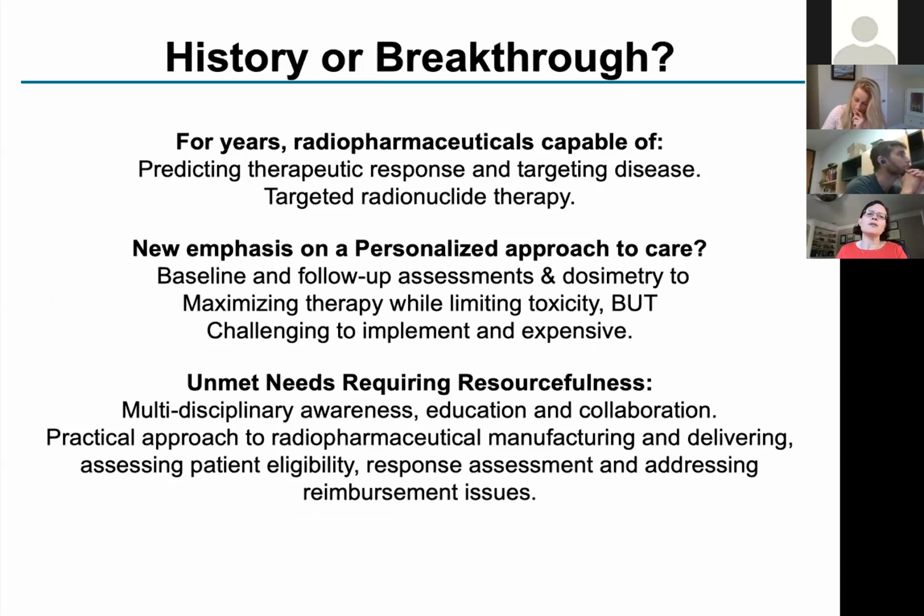So when we talk about this whole area of theranostics or theragnostics, which is basically imaging and then treating what you see on your images that are generated using radiopharmaceuticals, which are just radioactive drugs that have met regulations for administration to patients. Is this historical? Is it a modern day breakthrough? Well, I would argue that radiopharmaceuticals have been used for years in terms of predicting therapeutic response and targeting disease, as well as targeted radionuclide therapy, the best example being radioactive iodine for targeting thyroid disease.